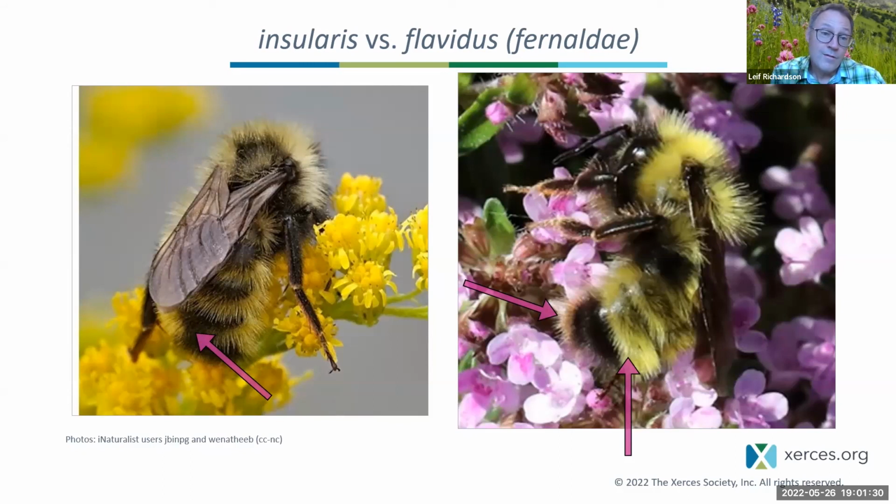This guy is going to have yellow facial hair like the female, but that's not necessarily absent from Flavidus in all cases. But what you will see in Insularis that's distinctive in this mostly yellow body in these populations is that on T4, we have black hair right in the center of the yellow band. So the yellow band is broken by black hair. And that's just a distinctive thing for this species that you generally will not see in Flavidus or in the Suckley cuckoo bumblebee.